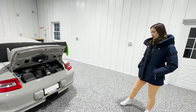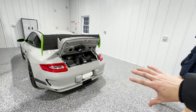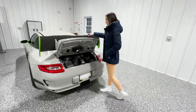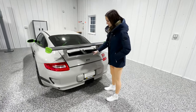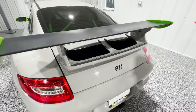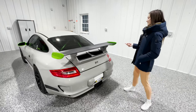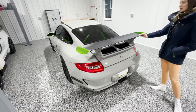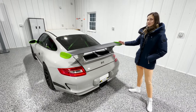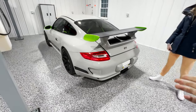So is the back bumper all replaced as well? Yes, with the GT3 RS. The back bumper is also OEM GT3 RS, as well as this piece here. Isn't the OEM wing. However, that wing, I believe, is $8,000 and almost always on back order. So this is a very comparable one. I can't remember the brand of that one right now, but I have the documents for it. It is full carbon fiber as well. And this car sounds awesome as well.